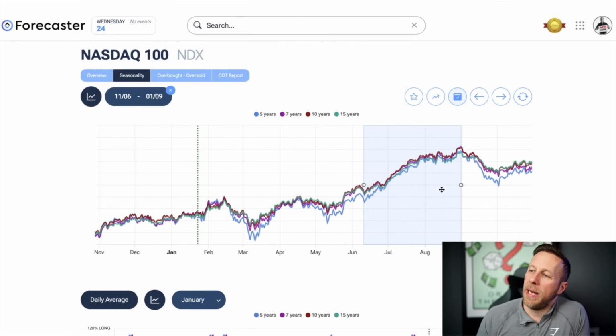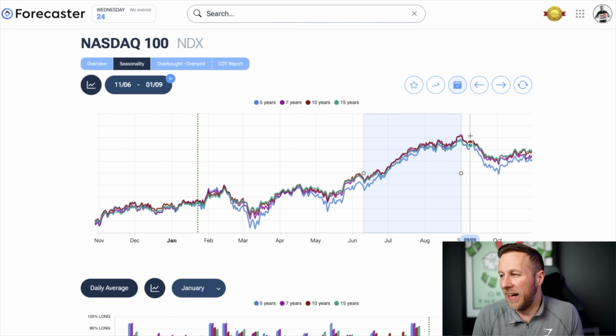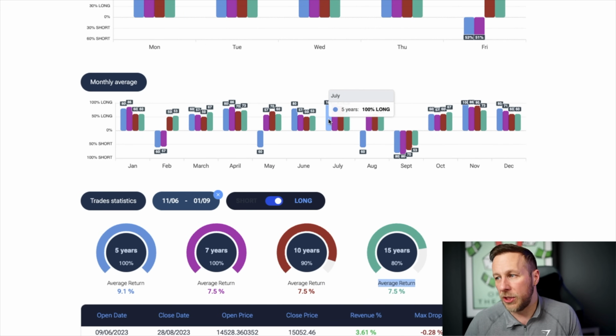And now I've just picked one of these periods. Bearing in mind, I've taken quite a broad period. I'm going to show you a smaller period in a minute, and I'm going to show you some opportunities on the radar next week. But this is quite useful, right? And now we've gone down and we've seen all of these long opportunities.